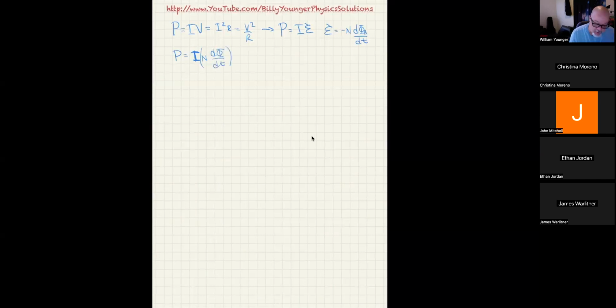But if we go back and look at what we said about inductors, L is equal to N times phi over I. So that can tell you that the flux is in fact equal to I times L over N. So I can plug that in here. So this is now going to be I times N times d by dt of, let's make this a square bracket now, I times L over N.